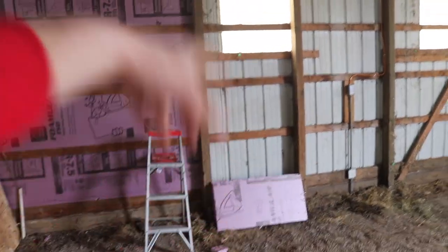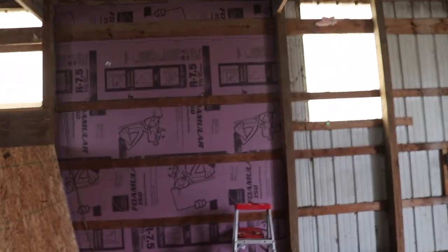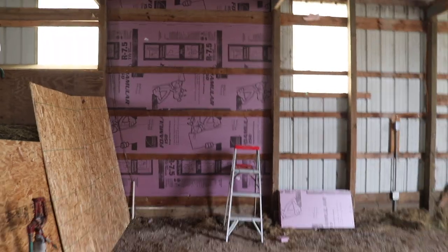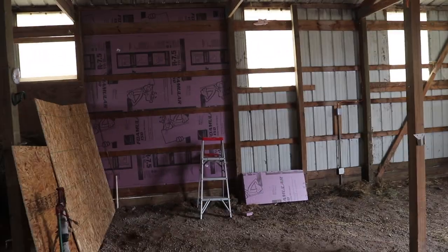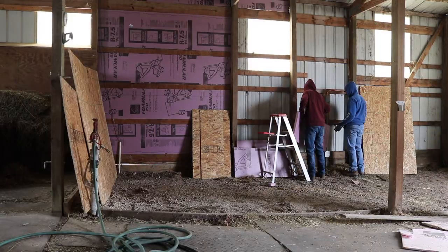I had the boys cut up a bunch of insulation. They got all those pieces cut to just throw up on this wall real quick as well. So we're gonna get this wall tacked up and this wall tacked up. For the rest of the stuff that we got going on right here, we're gonna try to just get a bunch on time lapse for you.